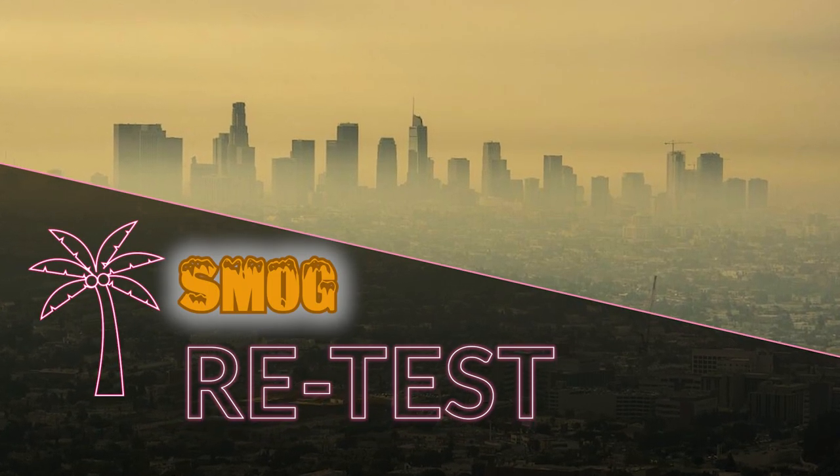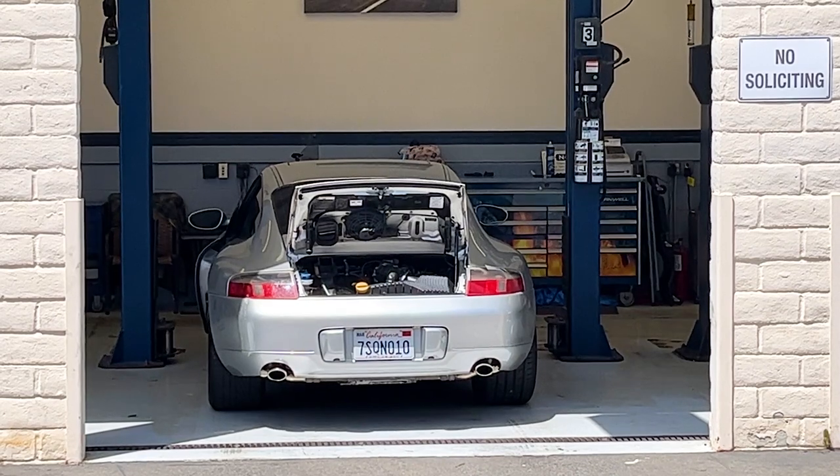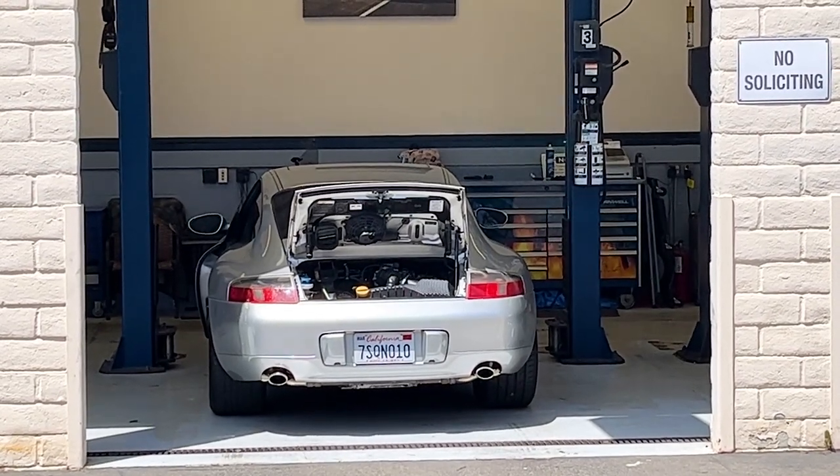Into the pressure cooker once again, retest time. They did say there wouldn't be much involved in the retest. Let's listen in to the process.